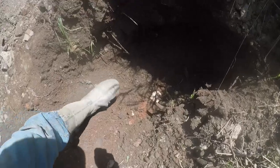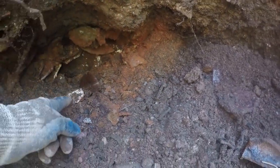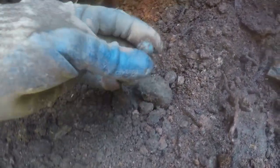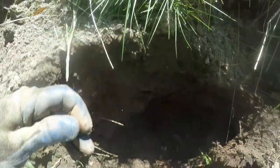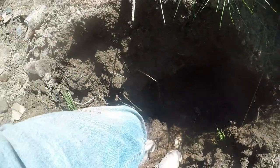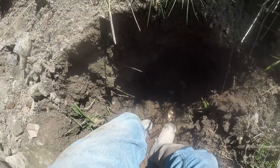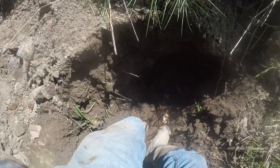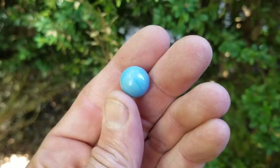Where'd it go? See how this changes to this iron-colored orange layer? It's where the marbles are coming out. Right here's one. What is that? It's a swirl. This might be something older. Yeah, it's just got a light. It's like a lesser swirl from a bag, but it's still nice.